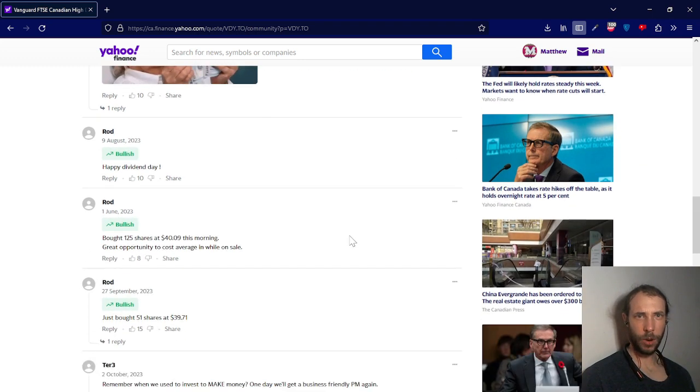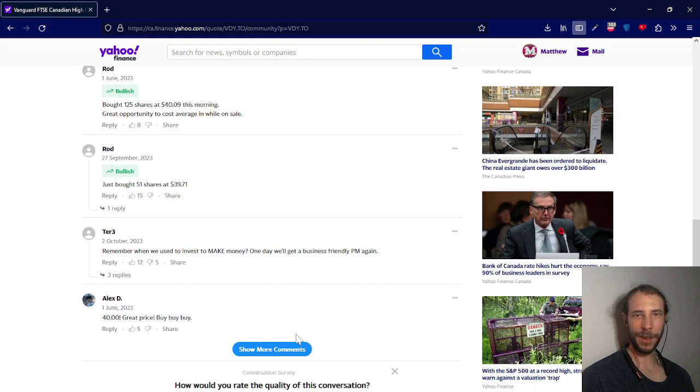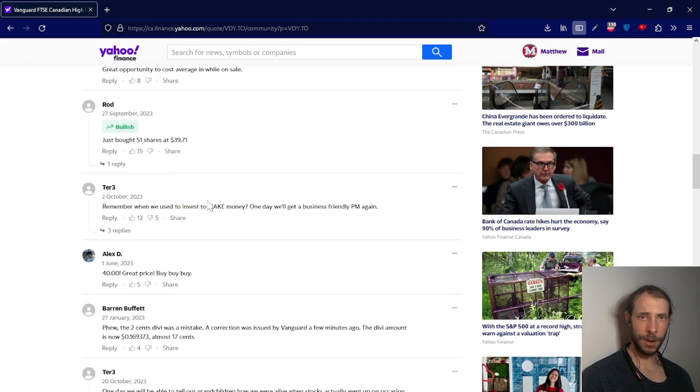Something about a misprint, whatever. Happy dividend day. I love dividend investors. You guys are chill. It is a very, very easy way to explain the returns of the stock market to beginner investors, and it is a very good starting point. Just bought 51 shares at 39.71. That's a fantastic price, my friend.